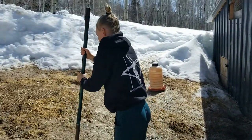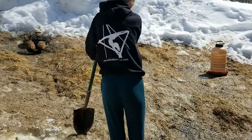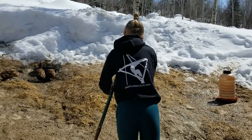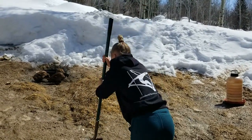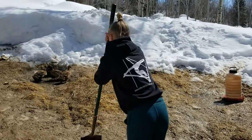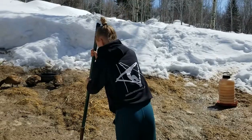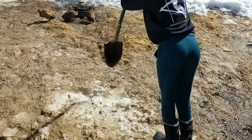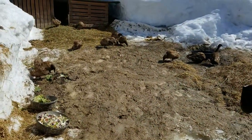Abby's wearing her new Aerial Silks, Jennifer Wilkins. You guys should go check out her videos. She's so awesome. Quite the performer, but that's her instructor, and she just got the sweatshirt today, even though it's blazing warm out here with the sun. She's sticking with it. She's doing such a good job. The ducks are impressed.